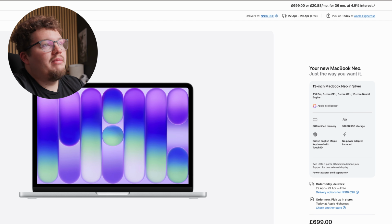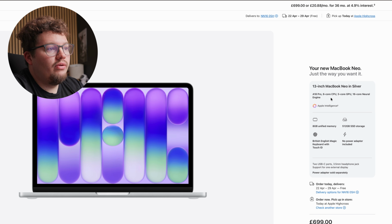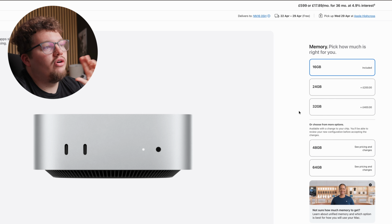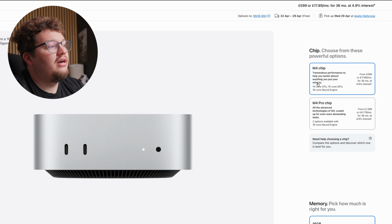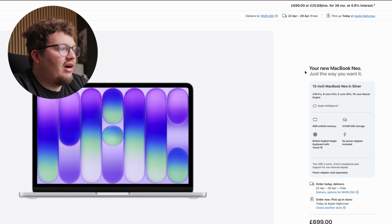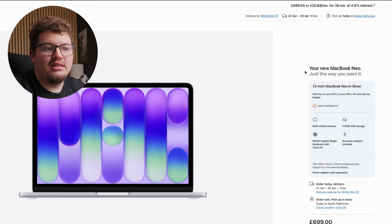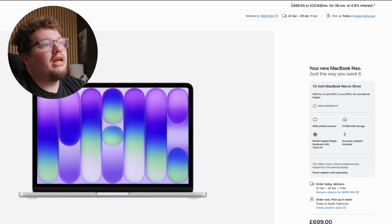But if I was to pick the Mac Mini over the MacBook Neo at the same price point, the Mac Mini, in my opinion, beats it in every single way. You've got more RAM, you've got a better processor, and you've got more ports as well. Obviously you don't get that screen. I would still rather get a Mac Mini and get the power and be able to have that power at my desk if it means I can't edit downstairs. So that's what I think anyway.